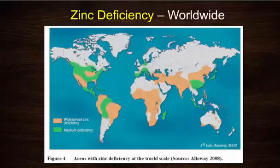Just to show you one diagram I found for zinc deficiency worldwide. We have medium deficiency in our area, which means typically you don't see it. But even in the United States, over here in this more desert area, let's say your pH is probably a little too high, we have zinc deficiencies either due to parent material or organic matter. Down here we have sandier soils. And across the whole world, we have different areas that automatically have zinc deficiency. So these nutrients are a problem worldwide depending on what your parent material is, how much organic matter, what your pH is. It can be very different.